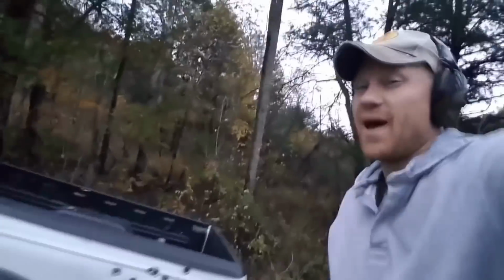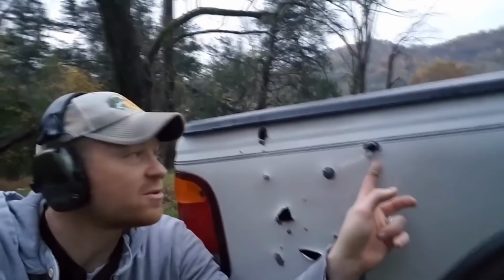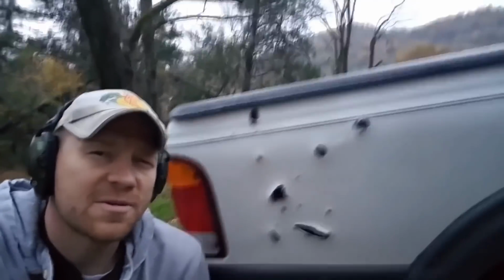Now let's go around the back. If you remember, only 2 holes were out the back. One was a 10mm and one was a 45. Let's look at the exit on this. It is so ridiculous. So if you remember, there was one of the pistol holes and there was one of the pistol holes.